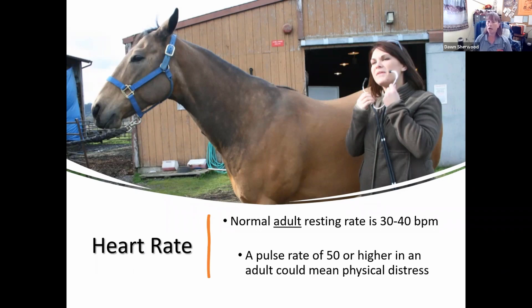So even our yearlings and 2-year-olds are going to have a higher heart rate than our adult resting rate. A pulse rate of 50 or higher could mean physical distress. We're not going to talk about colic tonight, but horses that are in a lot of pain due to different types of colics, sometimes their heart rates are going to be in the 100 and something. 70s and 80s are not uncommon. And one of the other things I really want to stress is I'm going to ask you guys, how many of you know your horse's resting and normal vital signs?